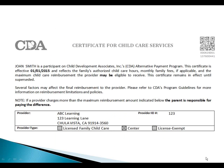The top portion will reflect the parent's name, and this is a generic information certificate. It doesn't reflect a parent's name or child's information. So this is reflecting that Joan Smith is the parent and she is approved for care, and this will give the certificate effective date of January 1st, 2015. So in this case, this is a certificate letting you know that the family has, maybe this is a new family or there's a change, but that is reflecting effective January 1st.